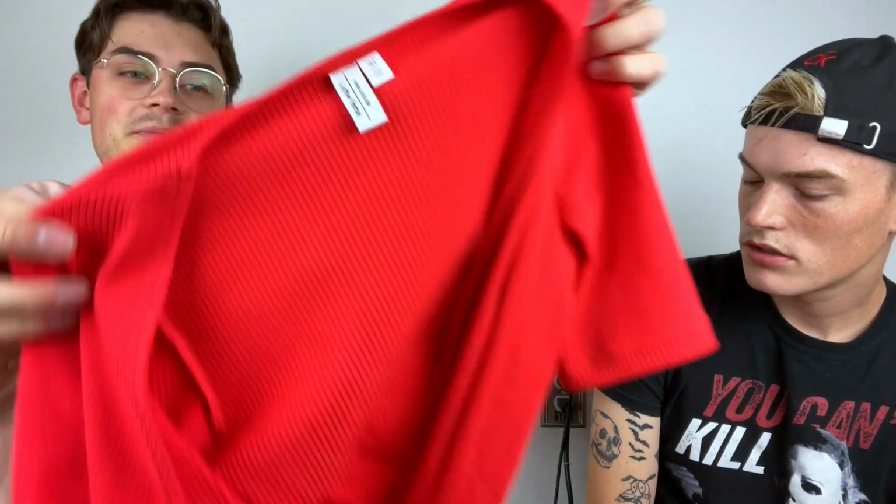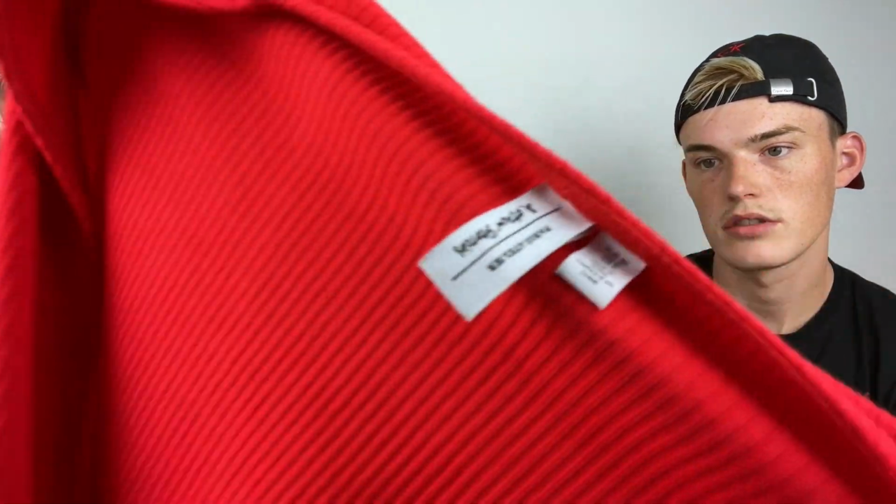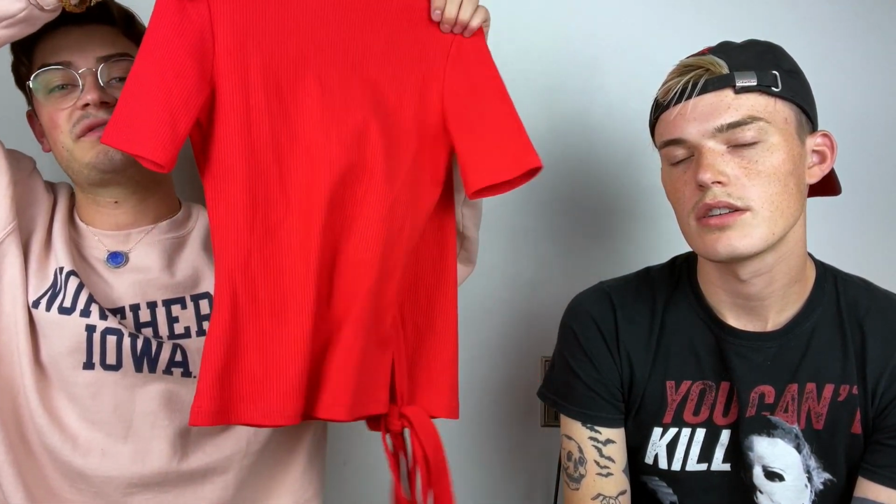So this, I did find at a second Goodwill as well. It's kind of funky looking right now because there's no person in it. But the brand is And Other Stories. This is a very good bolo. It's one of those nice little mid-tier girly designers where you're not going to get a ton for it unless it's some of the harder to find rare pieces.